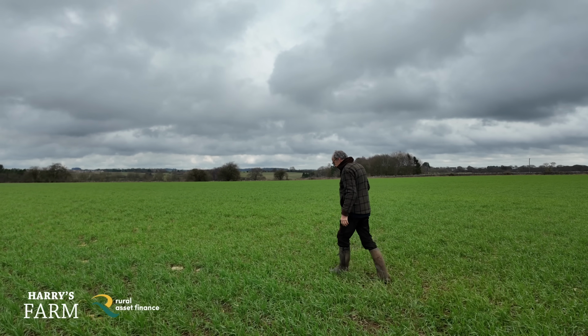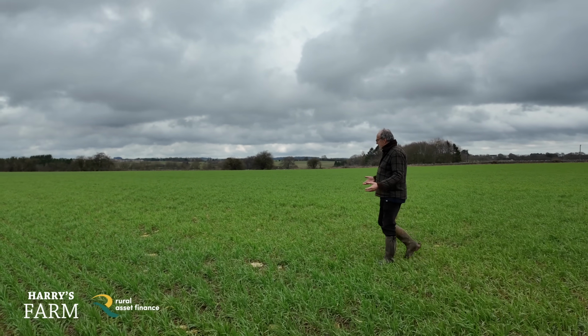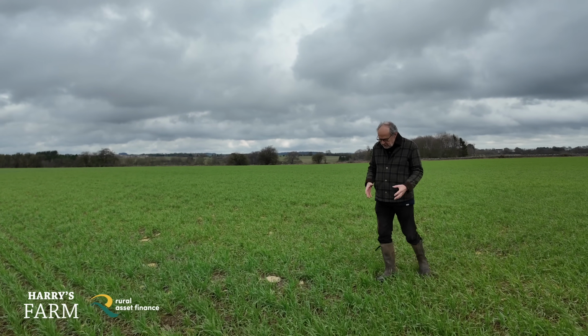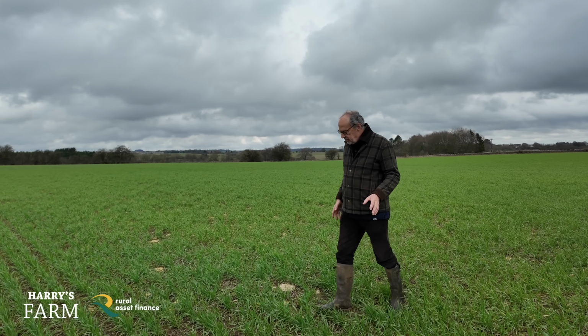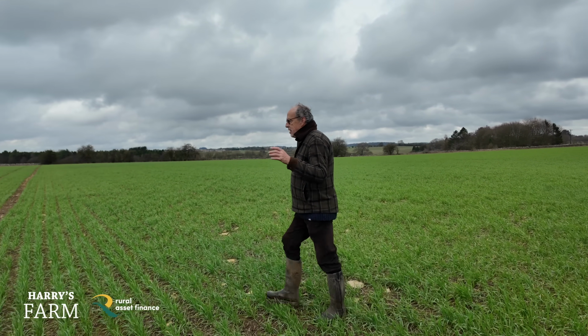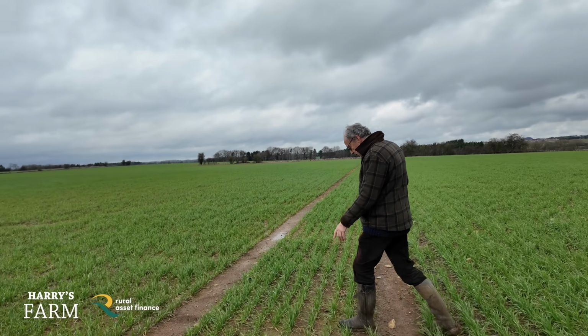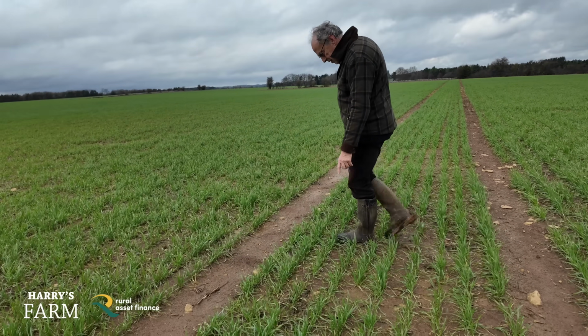But this is the wheat, and you can sort of see the last thing this needs at the moment is a burst of nitrogen fertiliser. It's still green, it's still growing, it has not slowed down this year. The only thing is, I've picked an area out in this field, I am now just starting to see where it's starting to get wet feet.